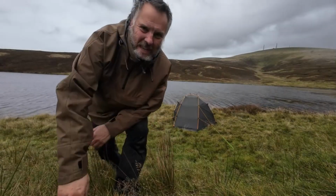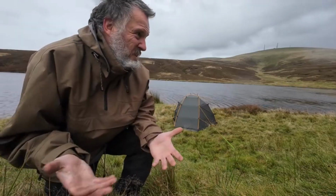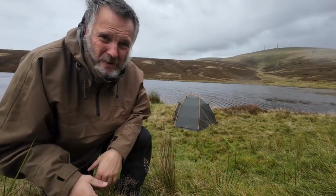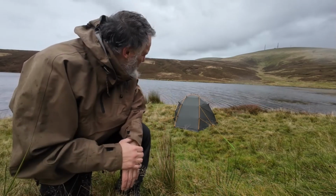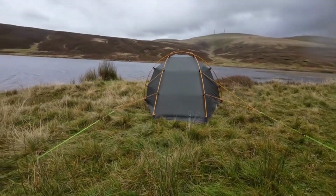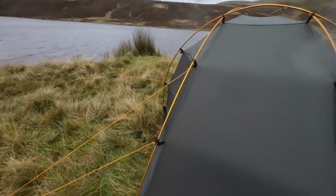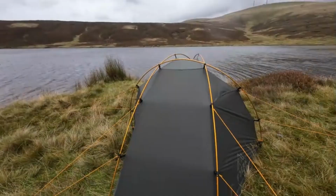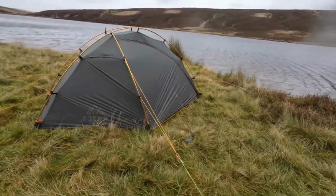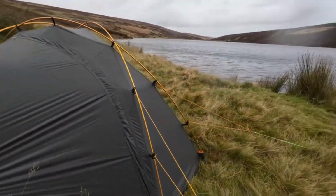So there we have it guys, all set up. Didn't want to hide anything. I made some mistakes, it's only the second time I've pitched it. It's a bit windy, so yeah, I made a couple of mistakes, but rectified really easily. I know for the next time. So it's looking really handsome, really solid in this wind. I really like this new guy rope setup. I've got 6 of those all the way around the tent, and it's looking really solid.